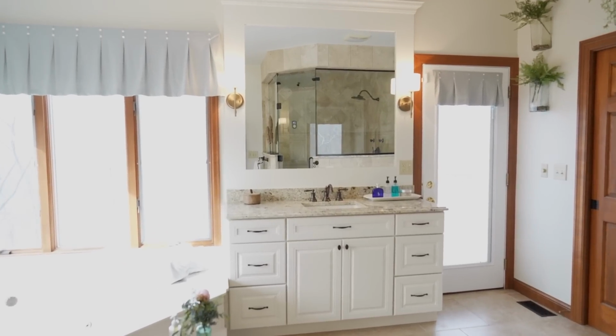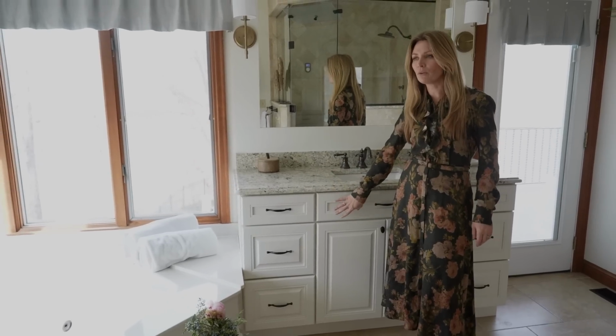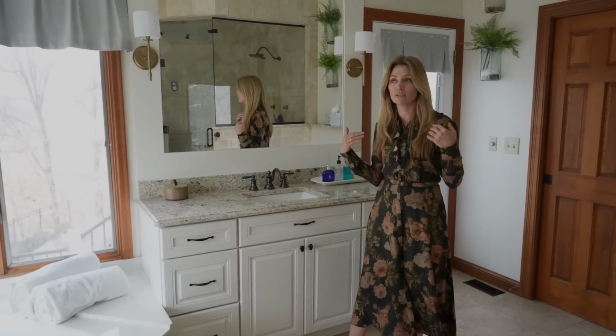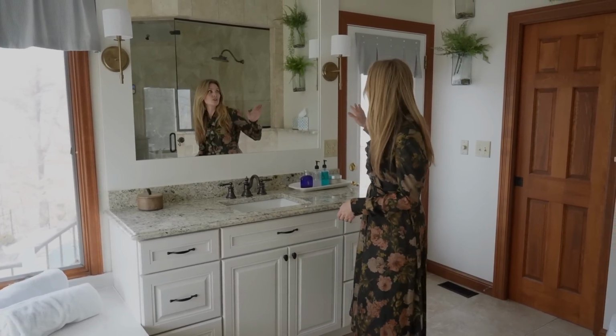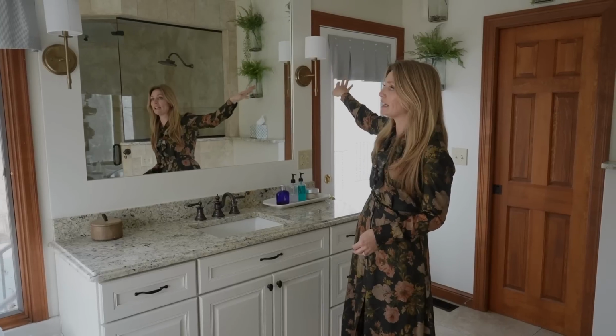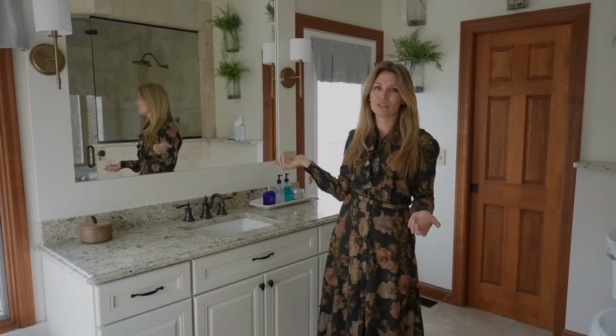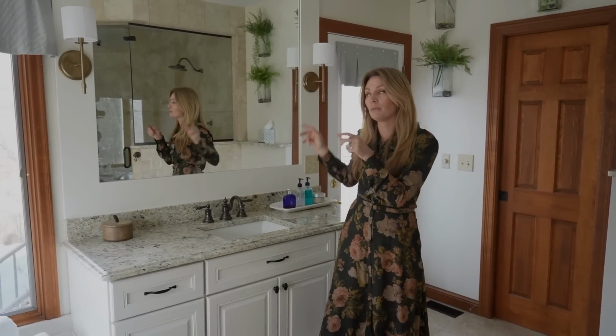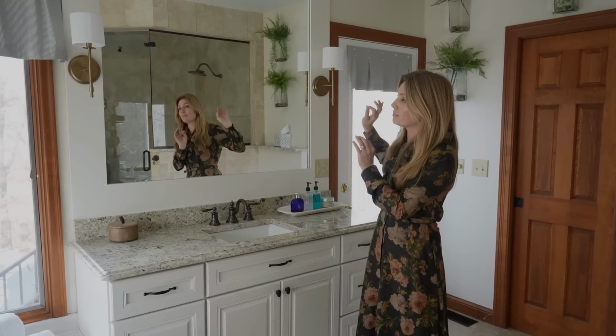But anyway, the only things that we did in here to freshen it up were to paint the cabinets. They had these in a really creamy yellow, and we lightened them to white dove, which we have throughout the rest of the home. I also added these nice Kichler lighting pendants. I love hotel lighting. I think it's really beautiful. It actually is really good for even doing your makeup, these specific lights. So I had these done.